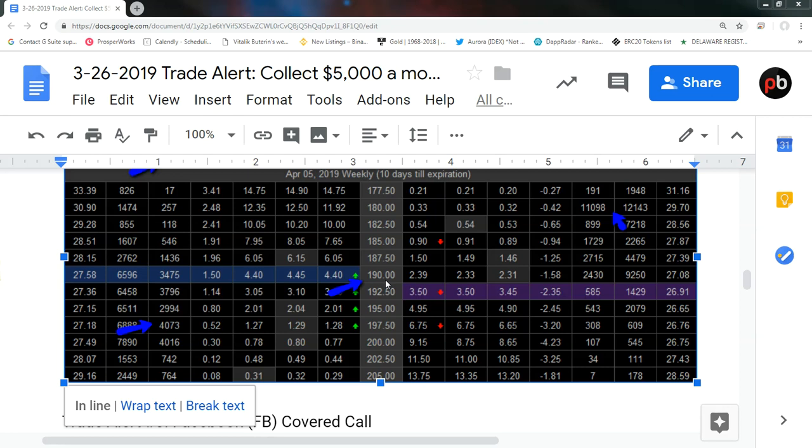So if we were to get assigned, we would be essentially collecting $4.40 per share and doing very well. However, if we don't get assigned and the stock does travel lower, we have approximately $4.40 of protection. And if it trades less than that, we're generating a profit on this covered call.